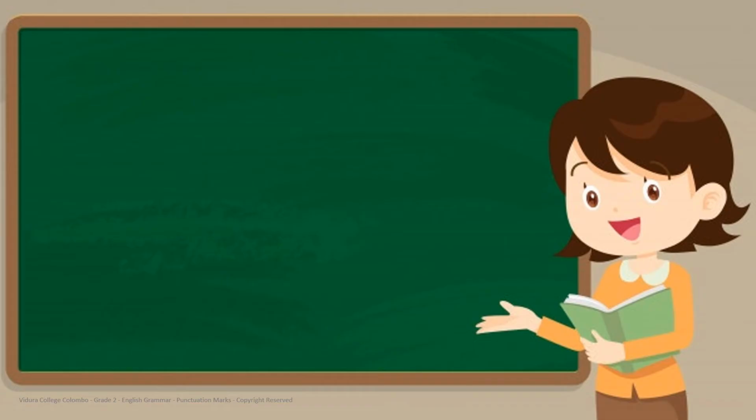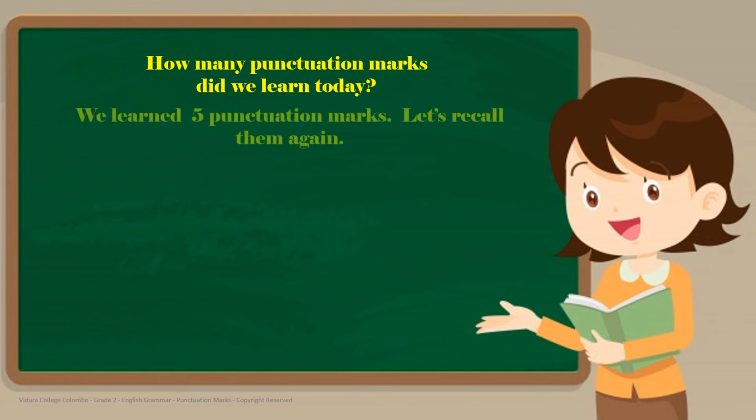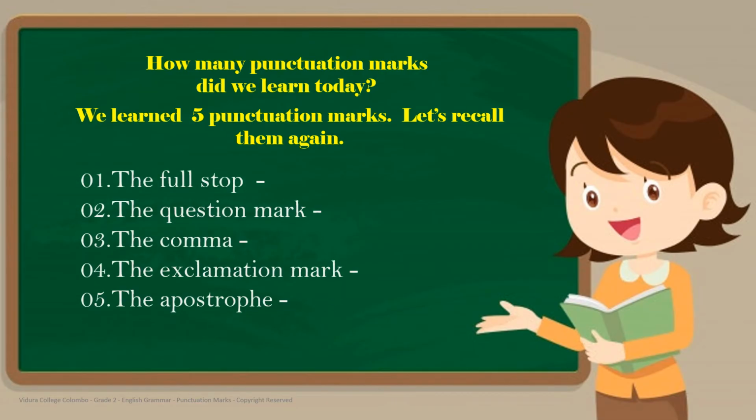I hope you all understood the lesson punctuation marks. How many punctuation marks did we learn today? We learned 5 punctuation marks. Let's recall them again. First one, the full stop. Second, the question mark. Third, the comma. Fourth, the exclamation mark. And the last, the apostrophe.